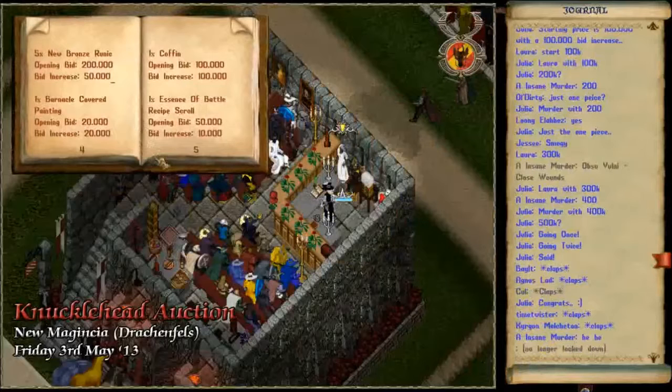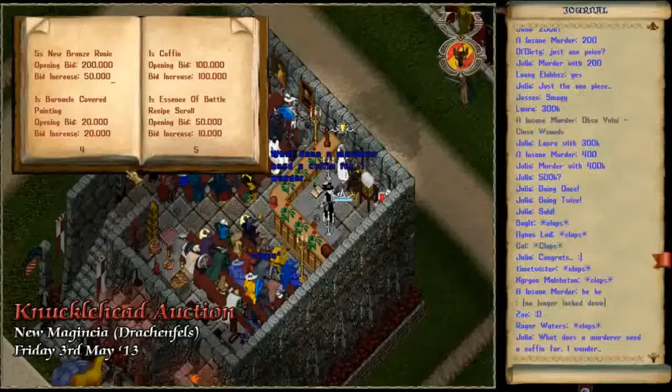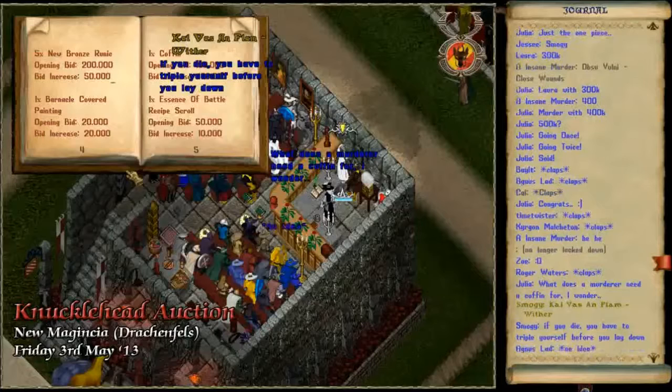So the next item up for auction is an Essence of Battle recipe scroll. So it'll enable the person who eats the scroll to be able to craft Essence of Battle with the right ingredients. Opening bid 50,000.